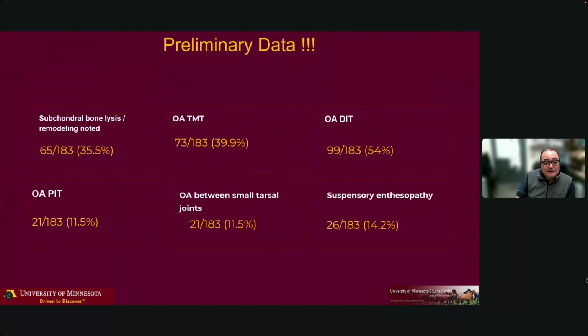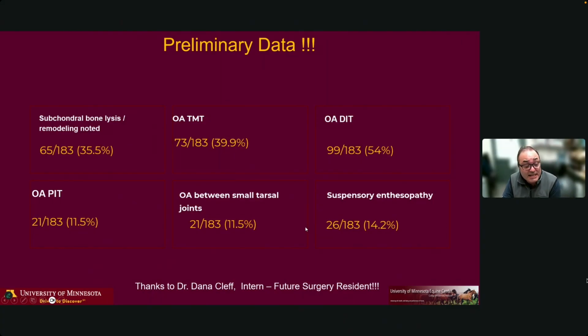This is preliminary data that we have specifically about the hock. I have to thank Dr. Dana Clef, who's my intern and future surgery resident, because she's looking into these cases. These are specifically 183 cases, horses that had hock CTs done. What catches the attention here is this lower area, the joints, which are a lot of horses that on x-rays and ultrasound we're not necessarily able to catch.